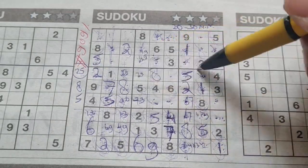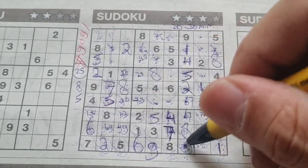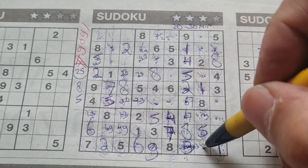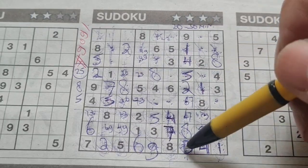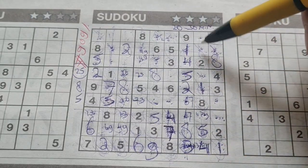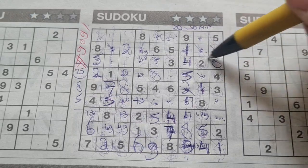Well, we have a 3 in this row. So this can be 3 and a 4. This box should be a 4. That box should be a 3. 3 or 4, we have a 3 here, so this box should be a 4. So we need a 3 here. And need a 7, need a 6.